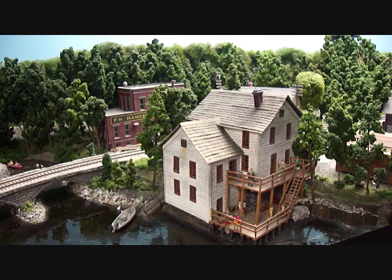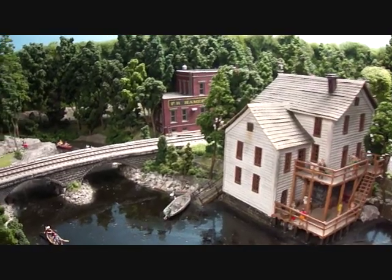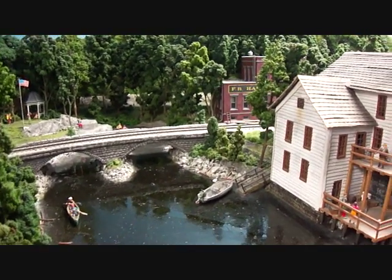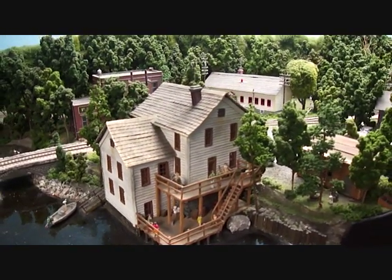In this scene, the river is only about an inch lower than the rest of the surrounding area of the layout, yet it looks like quite the river chasm. So you can have a lot of fun creating rivers on your layout. I noticed that there's some wood structures over on this side too. This is probably when you started to experiment a little bit more and go beyond the styrene.